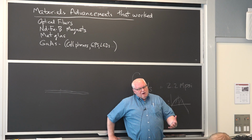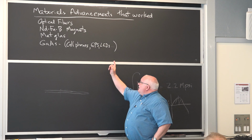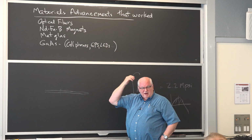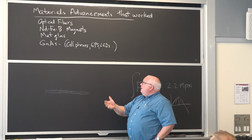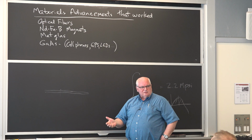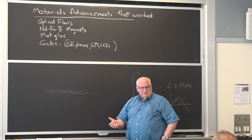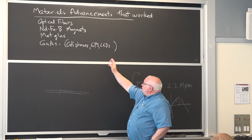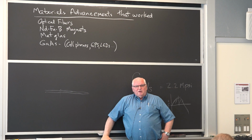Anyway, gallium arsenide got better. Cell phones got better. And somewhere along the way, because of the frequency that gallium arsenide can work at, you can use GPS, okay? And that's why GPS works on the phones, okay? You can't make a cell phone with silicon, okay? It doesn't work. You need the frequency for GPS and cell phones. LEDs. What's the secret to an LED?